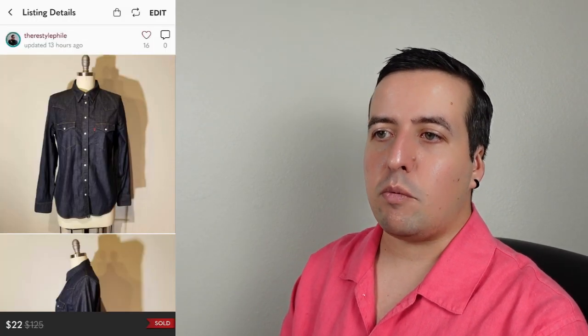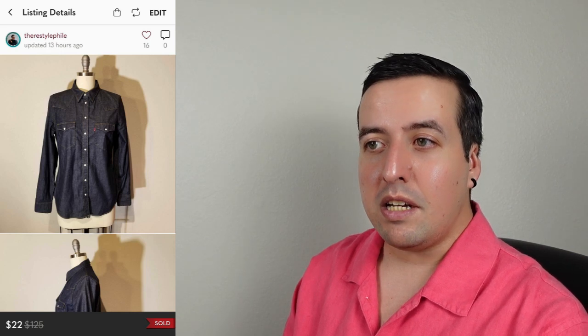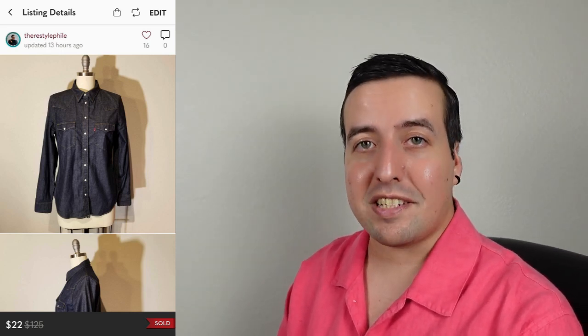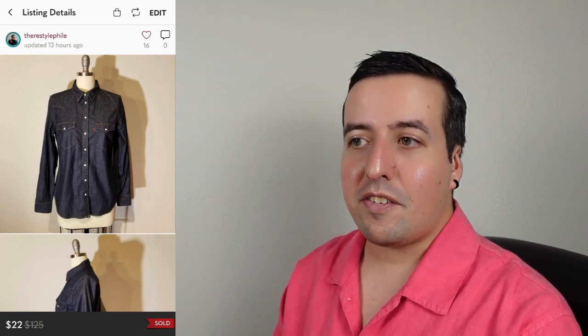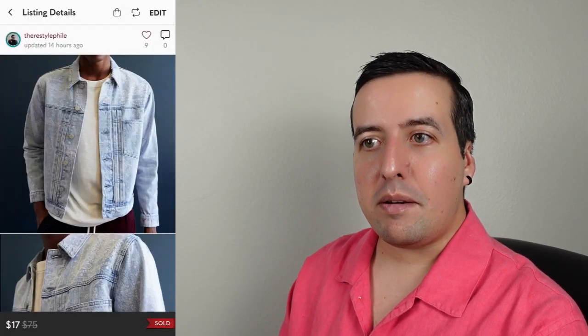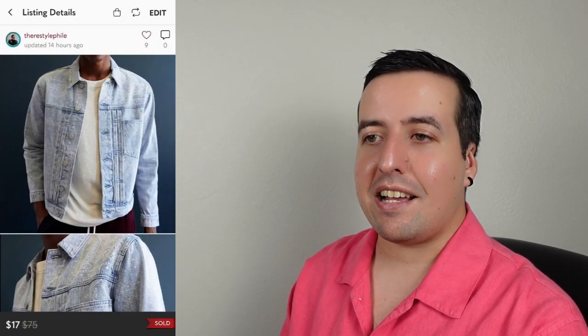The next sale was a Levi's dark denim look tailored fit western snap shirt, size medium. It sold for $22, and after Poshmark's fees, I received $17.60. I paid $6 for this at Goodwill, so my total profit was $11.06.